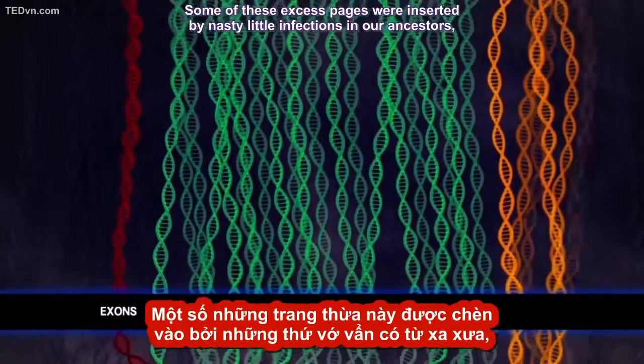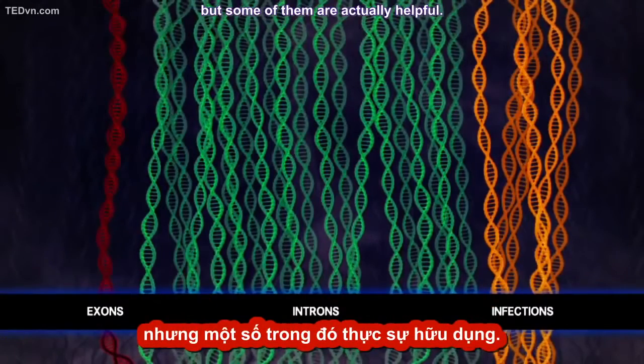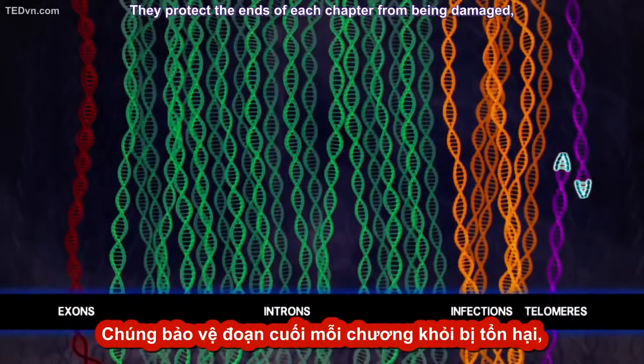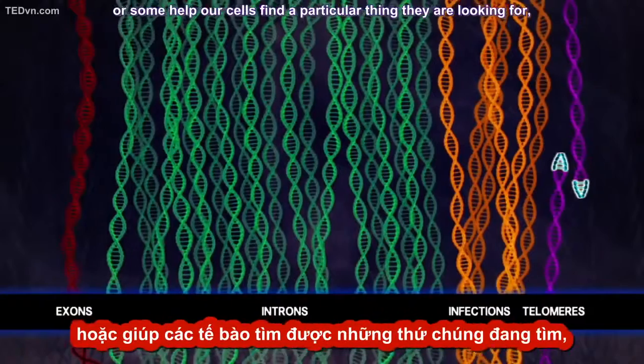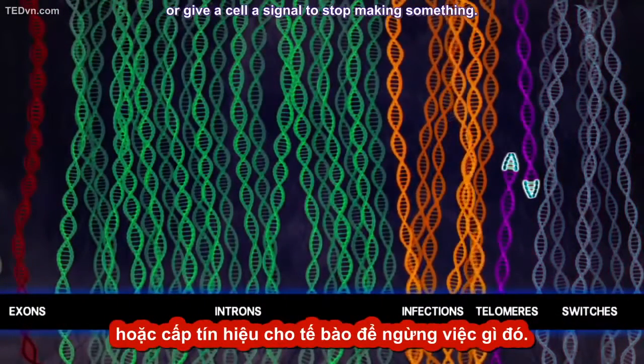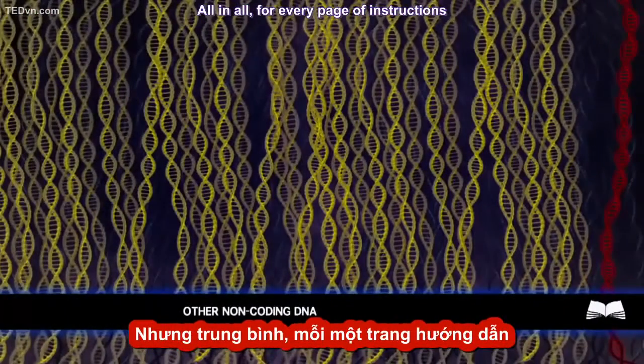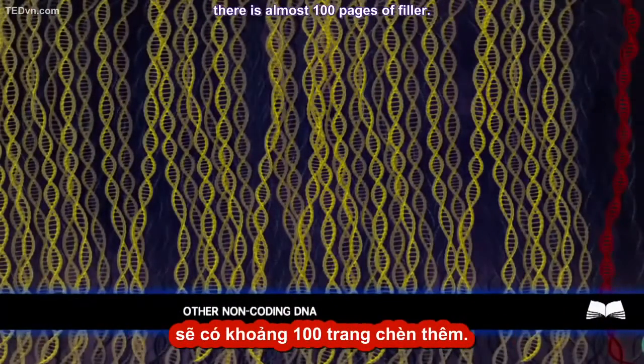Some of these excess pages were inserted by nasty little infections in our ancestors, but some of them are actually helpful. They protect the ends of each chapter from being damaged, or some help our cells find a particular thing they're looking for, or give the cell a signal to stop making something. All in all, for every page of instructions, there's almost 100 pages of filler.